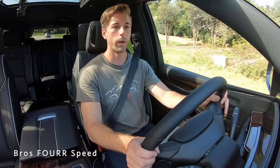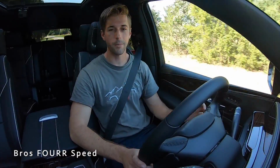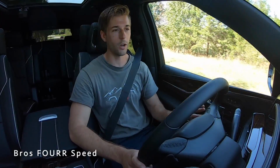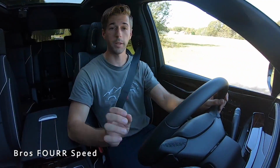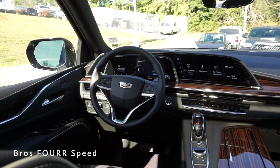Alright, so getting the 2021 Cadillac Escalade out on the road now. This is such a massive SUV. It has a ton to offer, and I love what they've done for the 21-year model. I'm going to start with the screen right in the center, the obvious here.